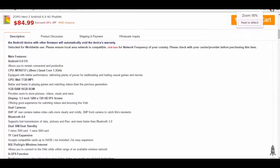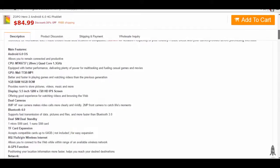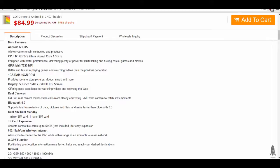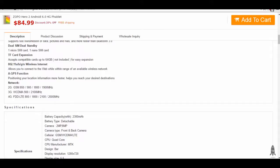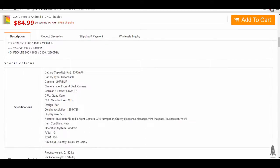Zopo Hero 2, the second phone, $85. This phone is also going to make a buzz. Maybe it has only 1 gig of RAM, but look here. Marshmallow, quad-core chipset, 1.3 GHz clocking speed, Mali T720, 16 gigs of storage, 1 gig of RAM, 5.5 inch HD IPS screen, dual cameras, 8 megapixel back, 2 megapixel front, Bluetooth, dual SIM, SD card up to 64 gigs. You have of course wireless internet, GPS, 2G, 3G and 4G enabled. The battery is 2300 milliamp hours, and it is detachable, removable.